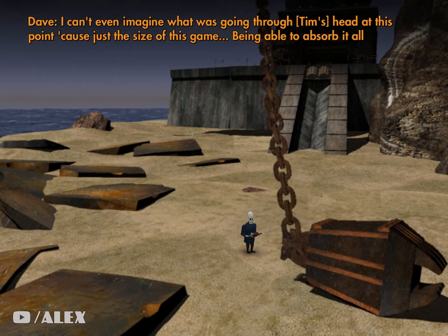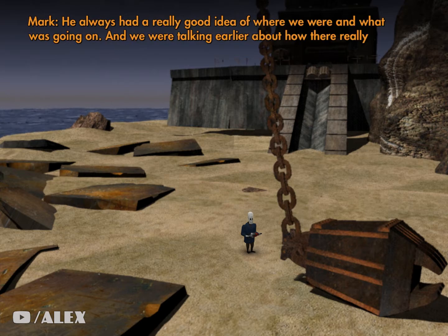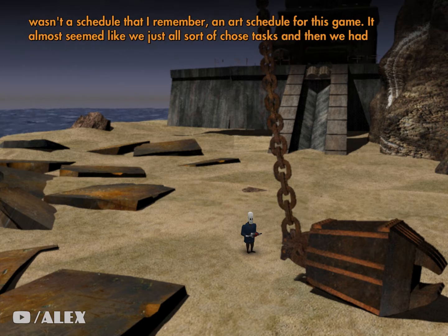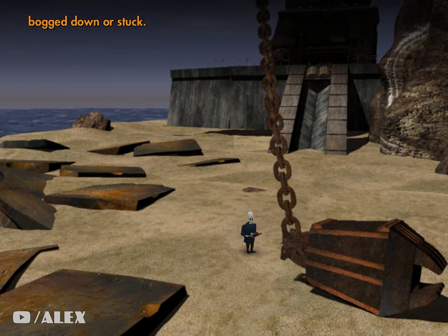They're fearsome things. I can't even imagine what was going through his head at this point, because of just the size of this game, being able to absorb it all before it's realized. And he always had a really good idea of where we were and what was going on. Yep. And we were talking earlier about how there really wasn't a schedule that I remember, an art schedule for this game. It almost seemed like we just all sort of chose tasks, and then we had Leslie following up to make sure we were doing them in about as much time as they should take, or not getting bogged down or stuck.